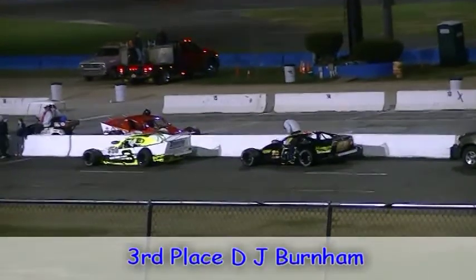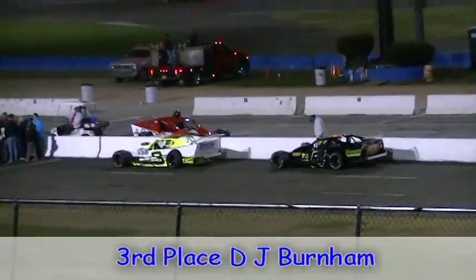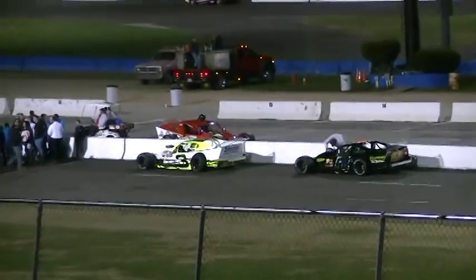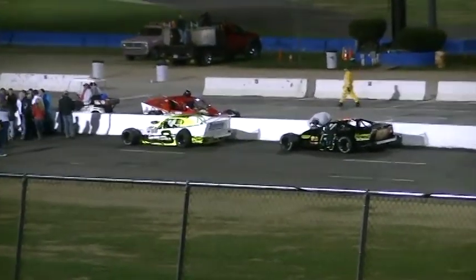DJ, take us through that last lap there. Did you think you had him? He was really close at the line. Yeah, with 2 to go there, I had a pretty good run on them, and Joey got crossed up there, but it just kind of slowed down my momentum. Pretty close for a second. We just missed the setup tonight. It was a little too free off, a little tight in the center.